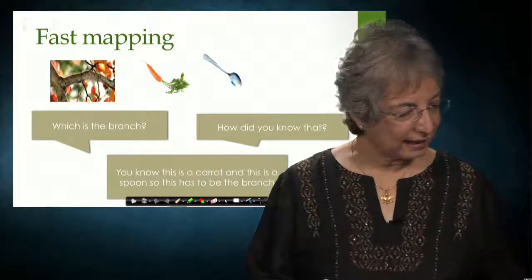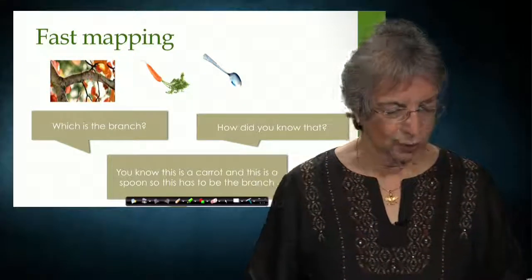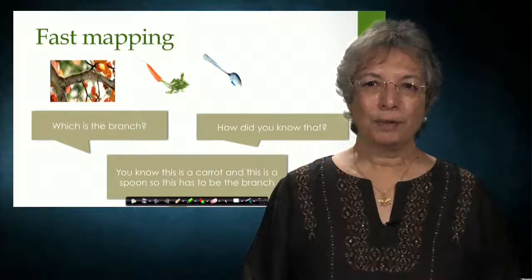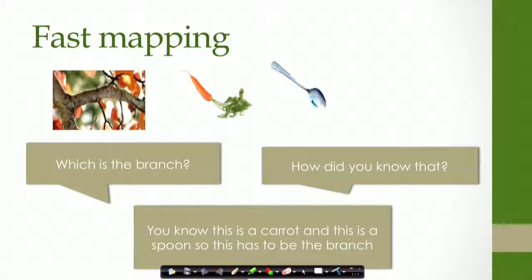The first activity is called a fast mapping activity. In this activity, it's pretty simple, and you'll be surprised at how well it works. What we put out is 3 pictures, 2 known, so in this case, the spoon and the carrot are known words, and the branch is the unknown word. So we put out 3 pictures, we say to the child, which is the branch? And most children will pick it out because they know the carrot, they know the spoon, and they know that the unknown word is branch.